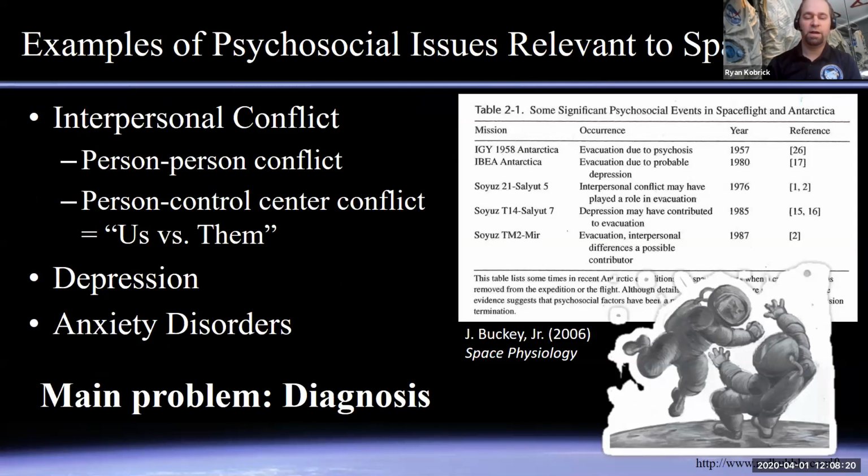There are depression and anxiety disorders that could occur. The main problem there is the diagnosis. Also, you've got astronauts who don't necessarily want to report on all the things that have gone wrong, because either they want to continue their flight, or they want to be able to fly again. So sometimes it's hard to have those kinds of open dialogues. That's also something that has to be very closely monitored.